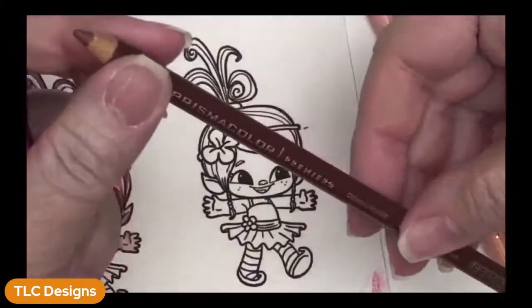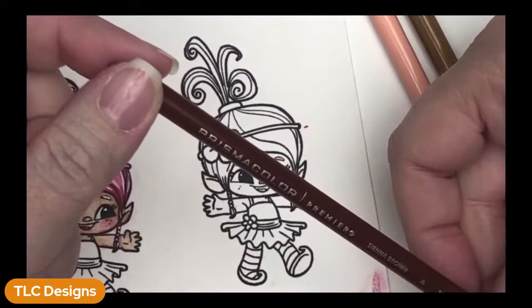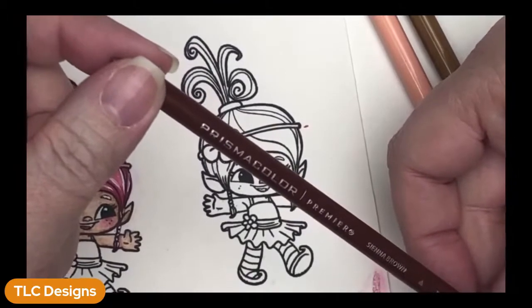And Mandy says she's never used Gamsol. What is it used for? It's melting the wax that's inside the pigmented pencil, so you can blend it.